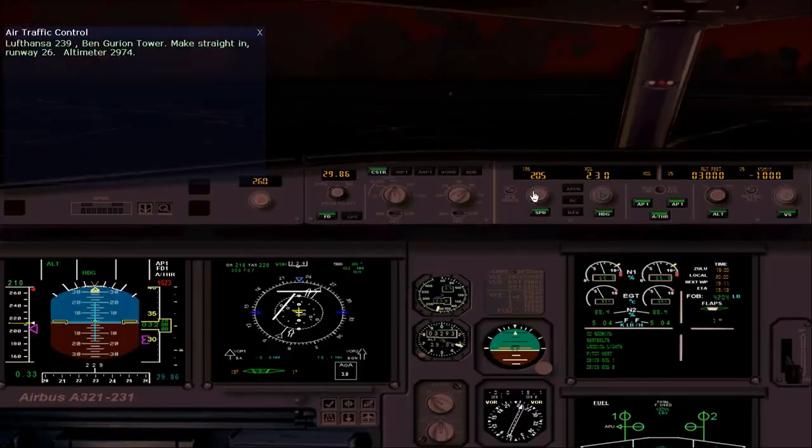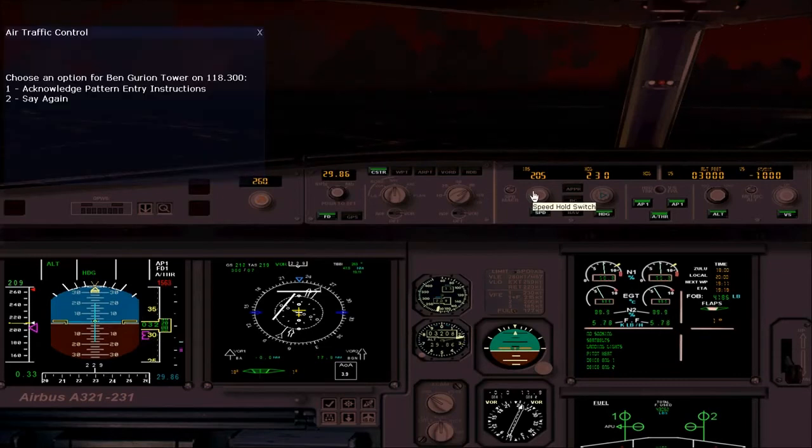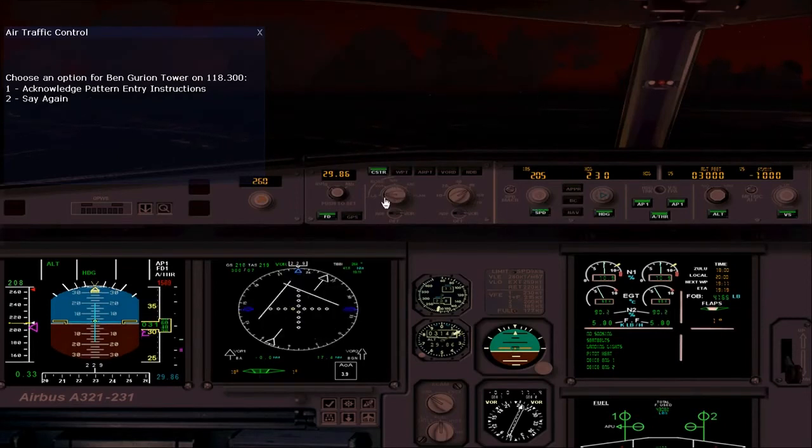Lufthansa 239, Ben-Gurion Tower. That didn't work out so well, so we're going to try runway 26. As you can see, we got a better signal from the IRS on this runway. You have no trouble walking onto it.